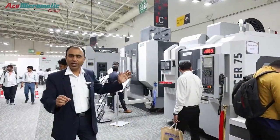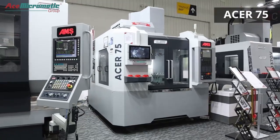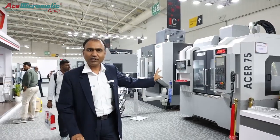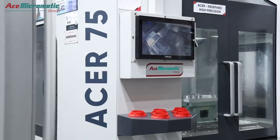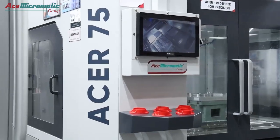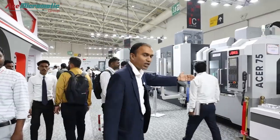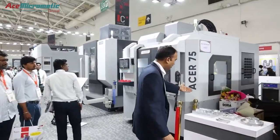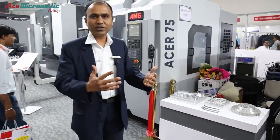We talk about the aerospace industry, and this product ACER 75 is exclusively for the aerospace industry. Precision and accuracy are the two key parameters on which this machine is designed. We have the bolt through cooling, we have the spindle cooling, and the linear scale for the axis to get the accuracy. You can see the components here, what has been done on this machine. The typical component is meant for the aerospace industry.